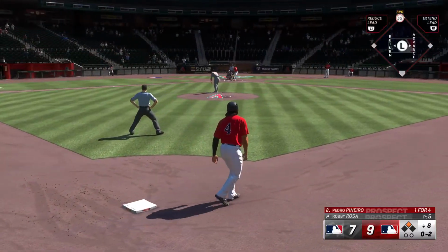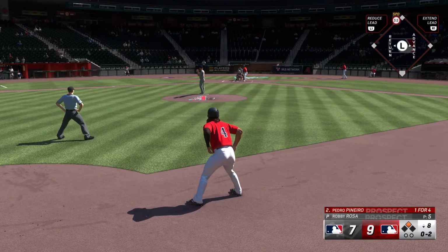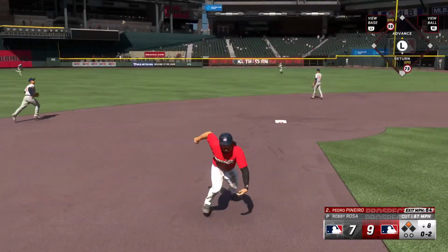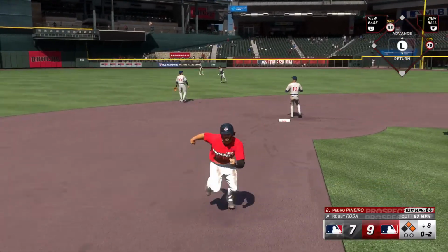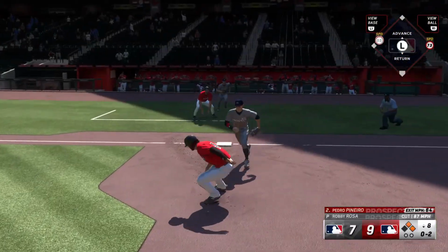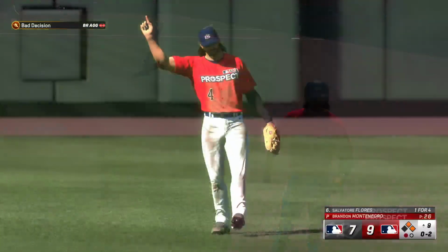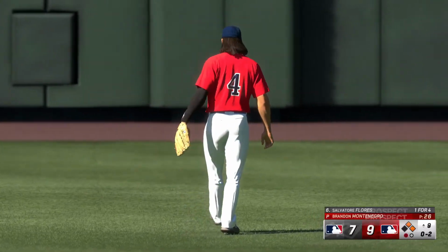Now, Pedro Pinheiro. Here comes the 0-2 pitch. Just a weak fly ball this time. And that'll fall for a base hit. Caught up trying for third now. And they tag the runner for the out. 1 out and 2 on. And now the shortstop, Salvatore Flores.